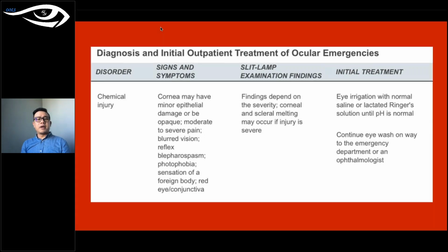Okay. Next, if there's a chemical burn, or a chemical injury. Now, for chemical injury, as I mentioned earlier, this is the thing that you should do right away. You have to make sure that you are able to do your first aid, wherein you have to wash or irrigate right away, regardless of the chemical. You have to do the eye irrigation. This is very essential. So that's the first step, which is the first aid.